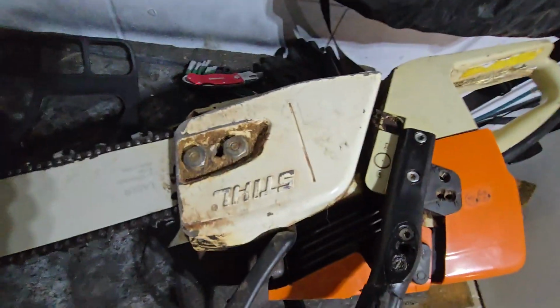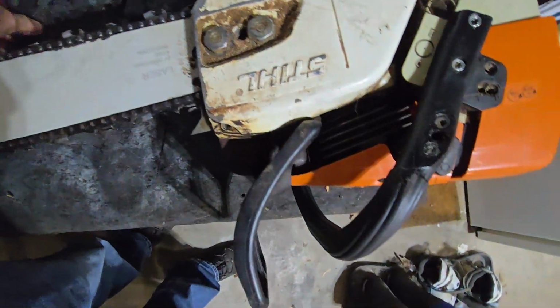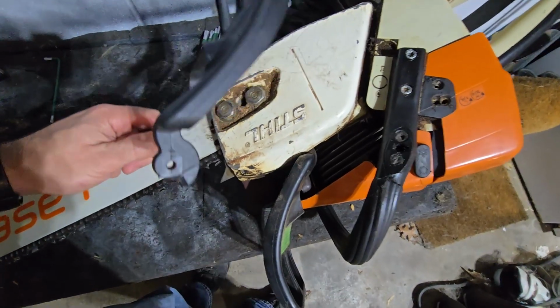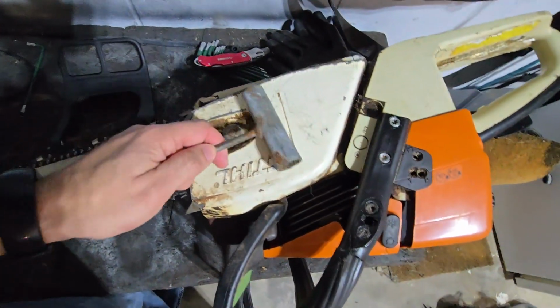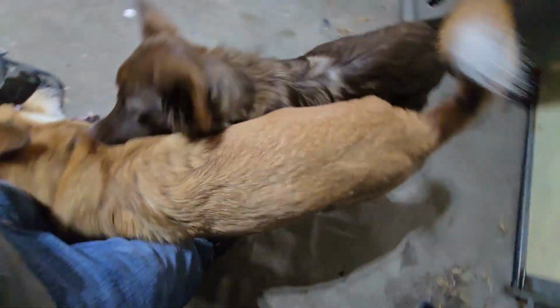But yeah, so let's get this cover off and see what's behind this. From the looks of it, it can't go very far. So I will see you once I get this cover off. In addition to all the other parts that you'll need, you'll need one of these too.